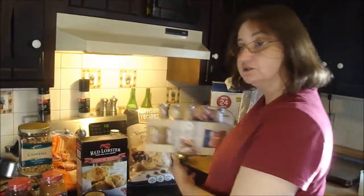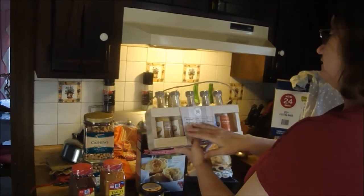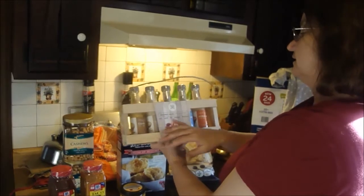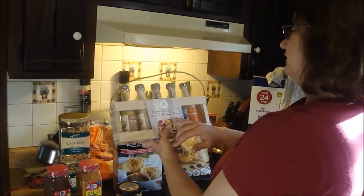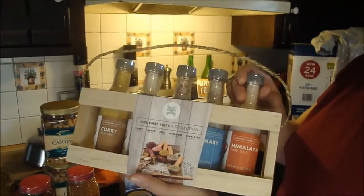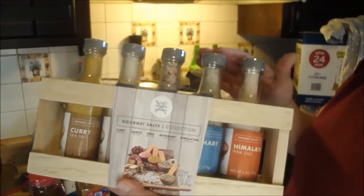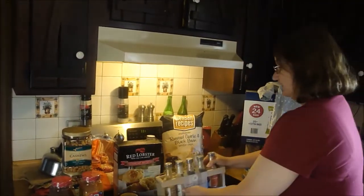My son likes to cook, so I saw this and I thought this would be a nice Christmas gift for him. And these are different salts, and they have the curry sea salt, the garlic sea salt, chili sea salt, rosemary sea salt, and Himalayan sea salt. Thought this is a cute set, and that it'd make a nice little Christmas gift for somebody who really likes to cook. And my son does like to cook and do different things. So I got this for him to try.